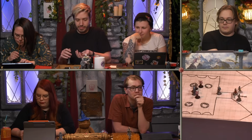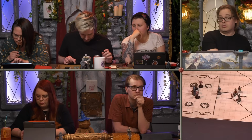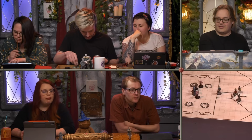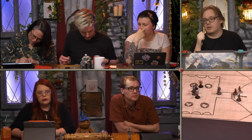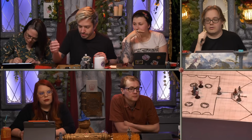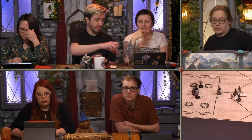Did you upcast it, or did you cast it at first level? I said 3rd level. So is it extra damage? Yes. So its base is 3d6, it starts at first level, so it's actually 2 more d6. Many thanks. It's good because I rolled pretty bad otherwise. 13 points of psychic damage, and then it uses its reaction to run away from Gruff.